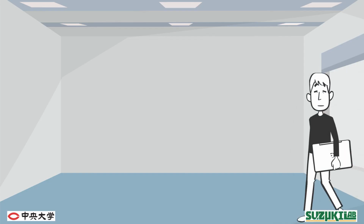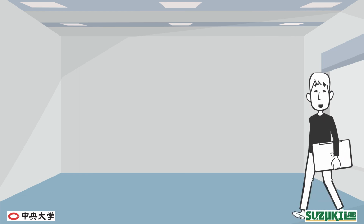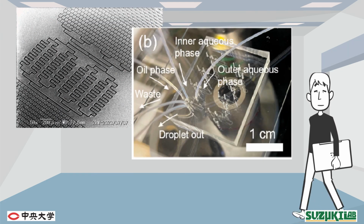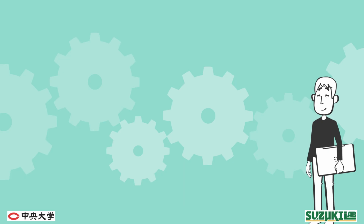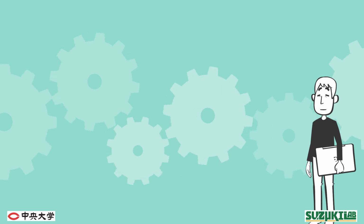In my lab, we mainly handle and investigate biomolecules such as cells, DNA, and proteins using microdevices and microcomponents made with precise microfabrication techniques, and conduct research to create artificial cells. I would like to tell you a little bit about how I came to do this kind of research.